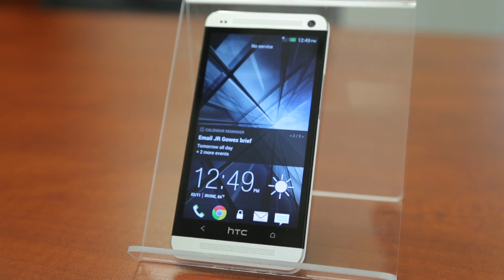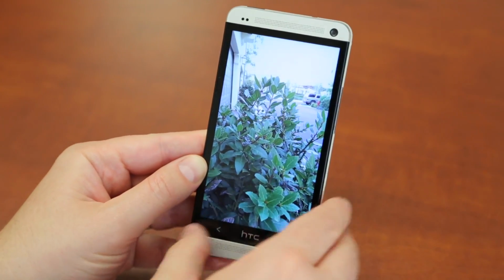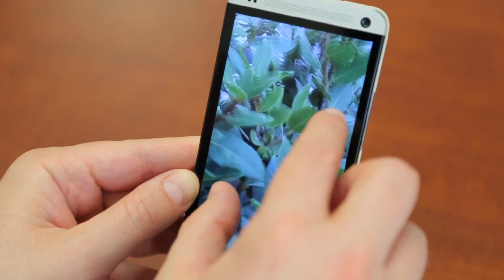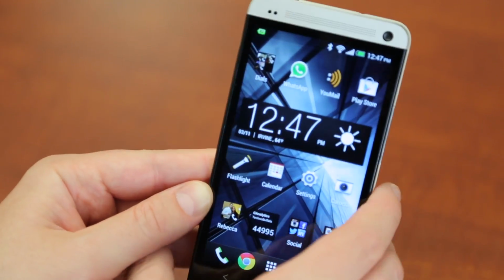The screen here is absolutely gorgeous as well, and that's really the big story. I'll go ahead and open up a gallery. You can see what that looks like. It seems a little bit even better than what we saw on the Droid DNA. It might be due to the smaller screen size and the higher PPI. But the screen is absolutely gorgeous. A stunning screen. I've never seen anything look this good on a phone.